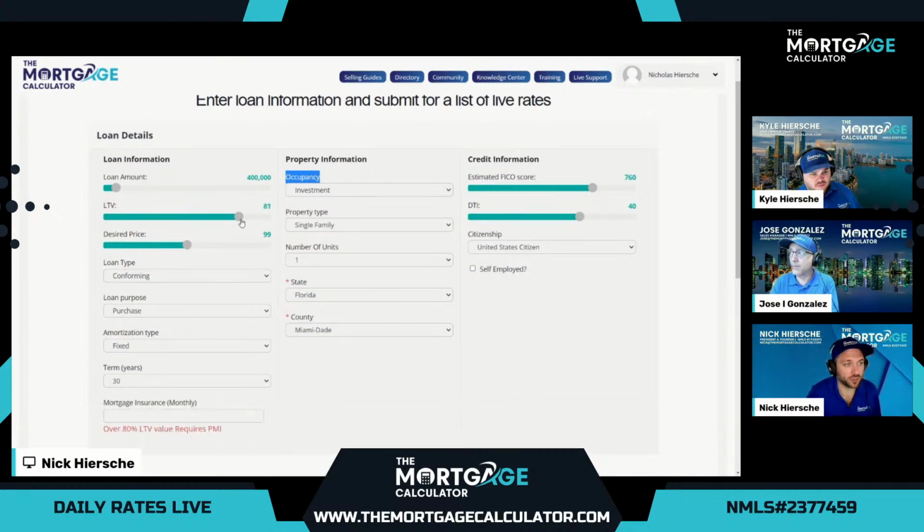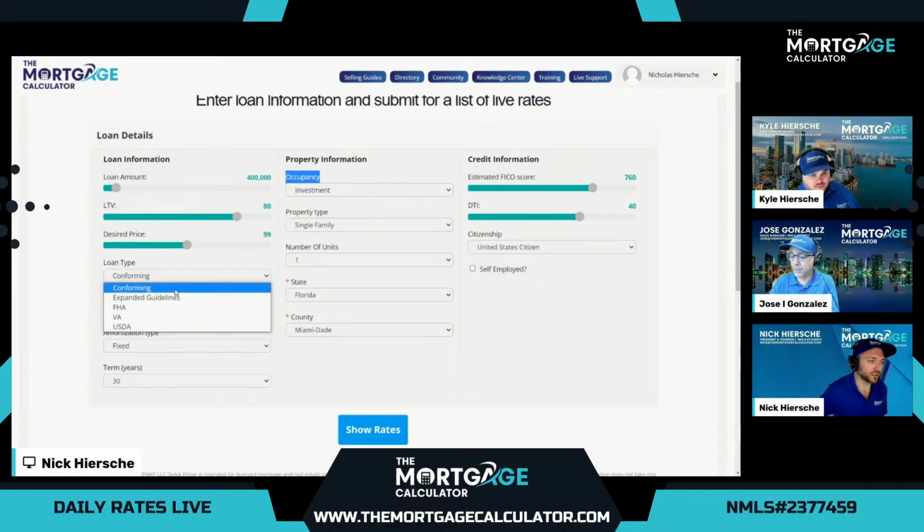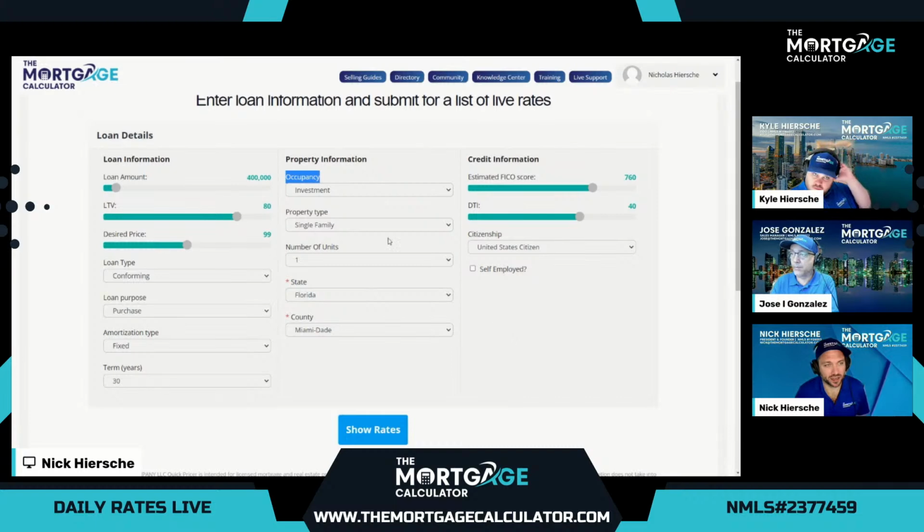Let's set up the same exact scenario, 80% loan to value, 20% down payment, and we'll compare our two investment options. We have conventional investment property options and our non-QM expanded guidelines options. Remember, the government programs, FHA, VA, and USDA, are not eligible for investments. So we'll simply compare these two. So with this demo, everything else will stay exactly the same as we've had. The only thing we've edited here is the occupancy to investment.